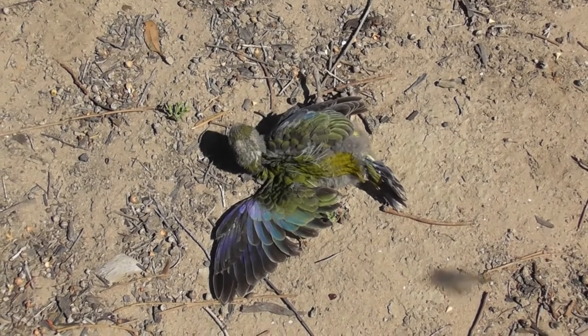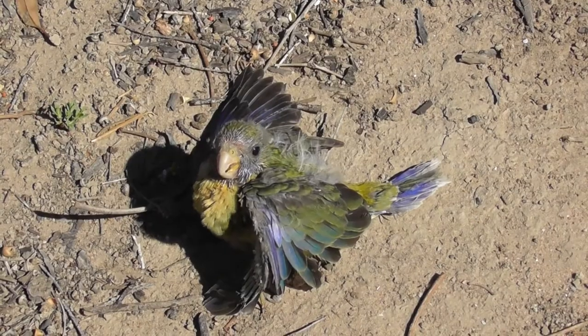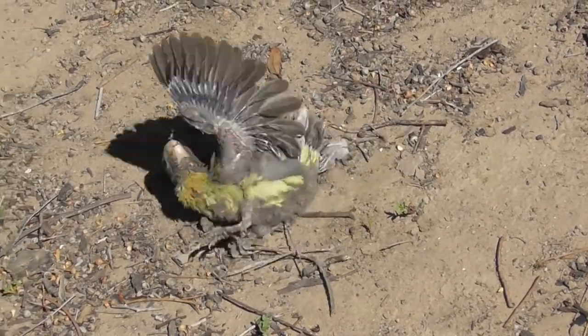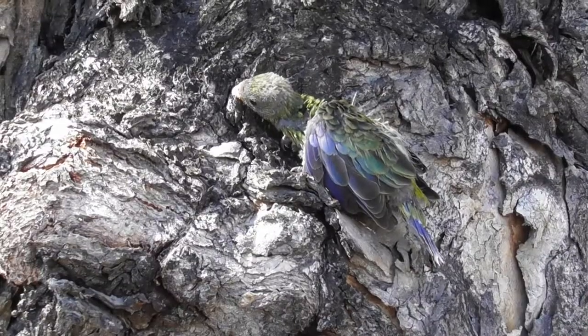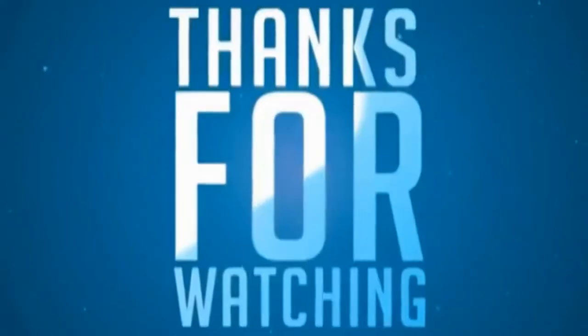I was in the process of packing up when there was a commotion in the gum tree above me. A young, not yet fledged rosella had fallen or been pushed out of its nest. Rather than leave it in the heat and at the mercy of the ants, I picked it up. Eventually, I put it in a nearby hollow, but I fear it hadn't got long to live.